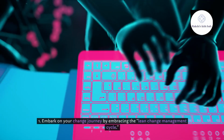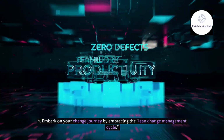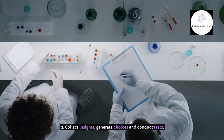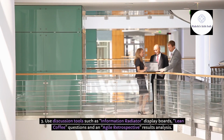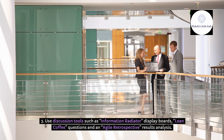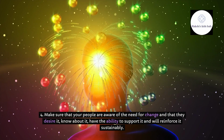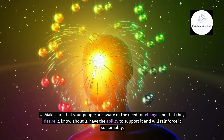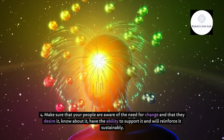Takeaways. 1. Embark on your change journey by embracing the lean change management cycle. 2. Collect insights, generate choices and conduct tests. 3. Use discussion tools such as information radiator, display boards, lean coffee, questions and an agile retrospective, results analysis. 4. Make sure that your people are aware of the need for change and that they desire it, know about it, have the ability to support it and will reinforce it sustainably.